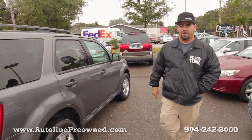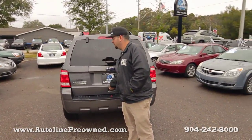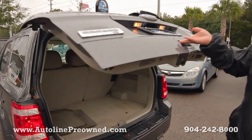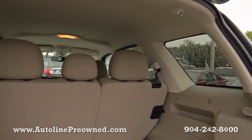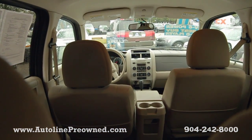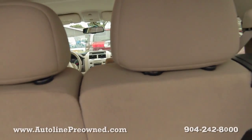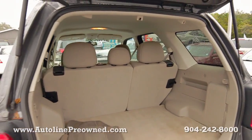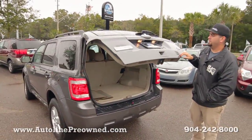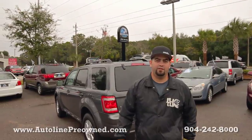This particular 2011 Ford Escape has a really clean Carfax. One owner, it's never been in an accident. Tons of service records, meaning it's been maintained regularly. Those seats do lay flat, lots of space in the back. Floor mats, good Carfax, good gas mileage, smaller SUV from Ford Escape. Hop inside and let me show you the interior of the 2011 Escape.